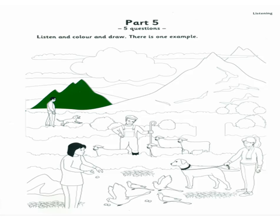Do you like this picture? Yes, it's beautiful countryside. Would you like to colour something? Yes. Can I colour one of the mountains? Yes, colour the smallest mountain. Colour it green.